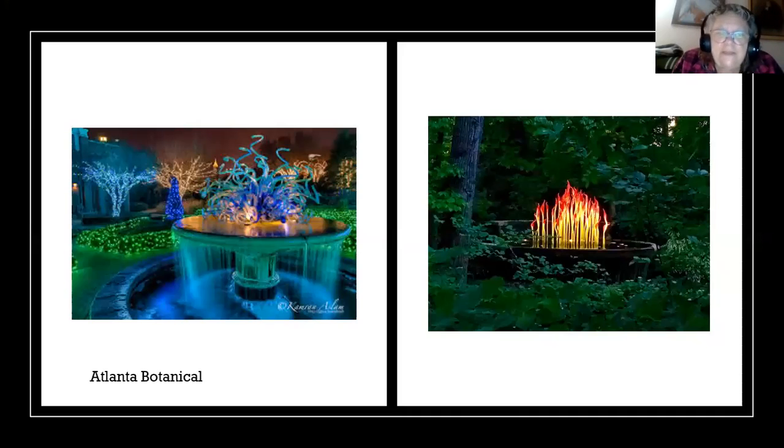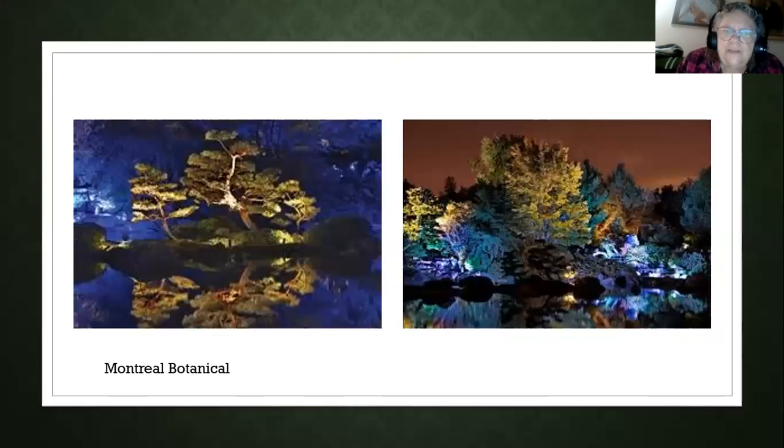This is the Atlanta Botanical. This is the one where Brian saw the Foxtail Lilies. And you can see the sculpture on the right that was inspired by the Foxtail Lilies. Aren't these sculptures gorgeous? It just makes everything so special and so different than what it would have been during the daytime. Montreal is doing what I was talking about, underlighting the tree so that it gives a totally different impression of the whole garden.